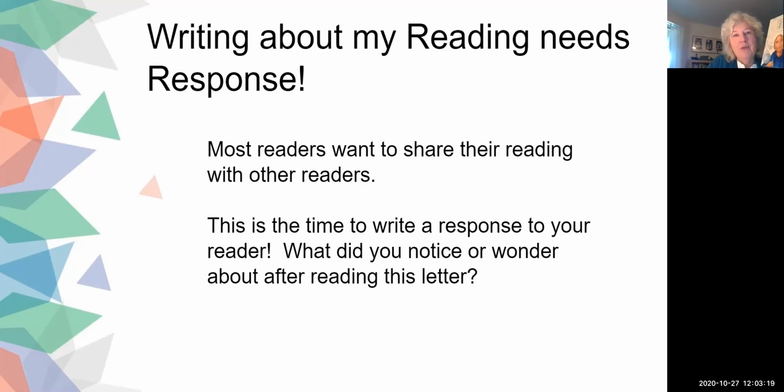One of the things that I think is really important, if you're writing in a friendly letter format, is that the best part about a letter is not the letter you write, it's the letter you get back. So if we are going to write about my reading response, I am writing for myself, but I also want to know what other people think about it too.